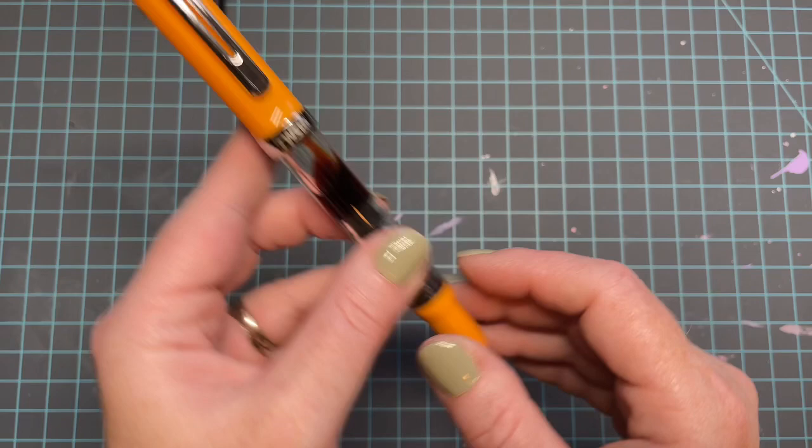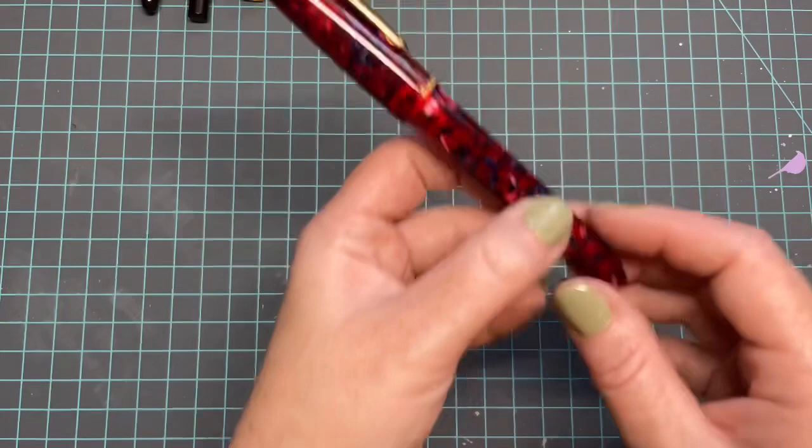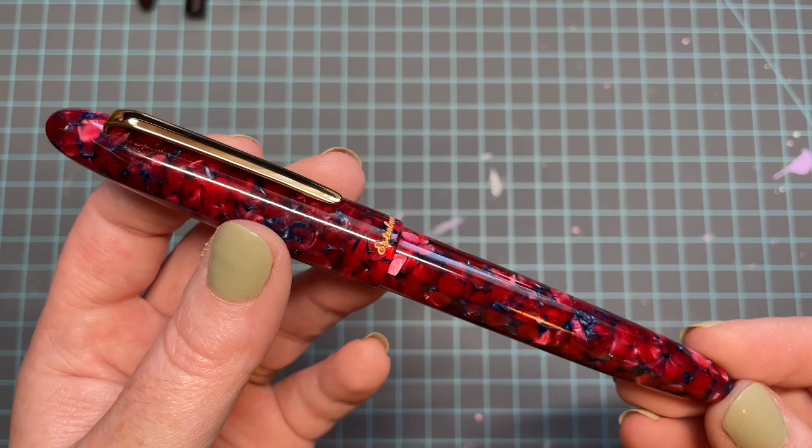The next pen I inked up was my Esterbrook Estie in Scarlet. I got this pen from Anamoya where I worked.